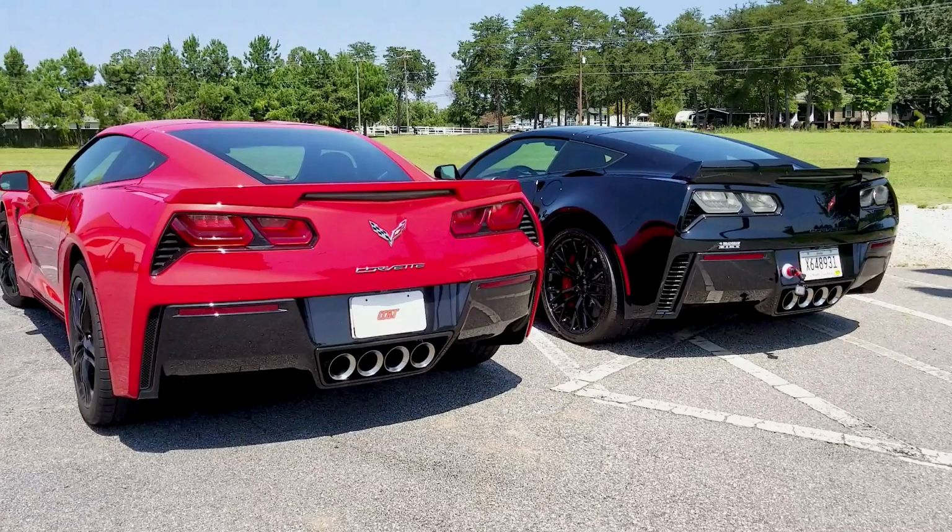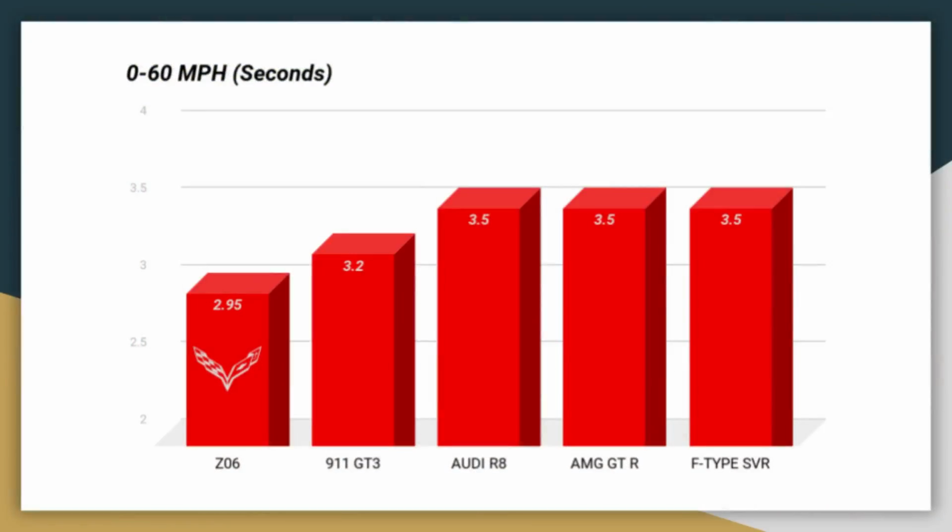But I want to go over some numbers with you guys and talk about just why this car is such an insane value. I'm sure everyone out there knows that Corvettes notoriously handle very well. They're very track capable cars, and the Z06 in specific is really designed for that track performance, but you may not have realized just how much of a beast it is in straight line performance as well.